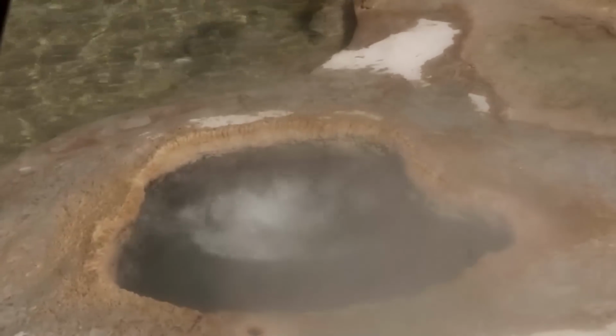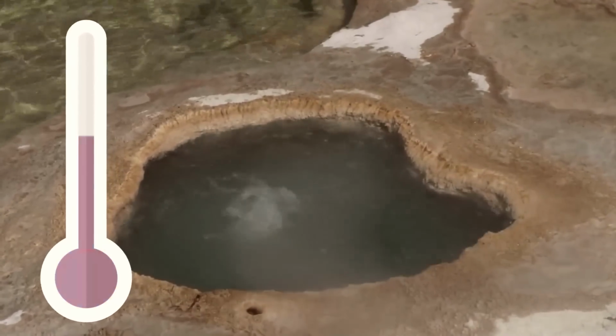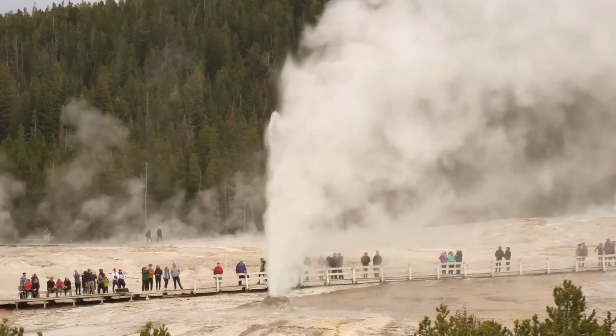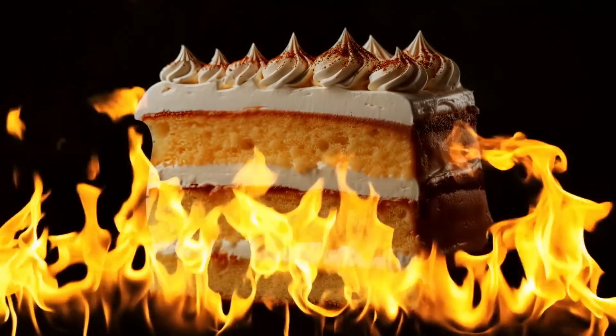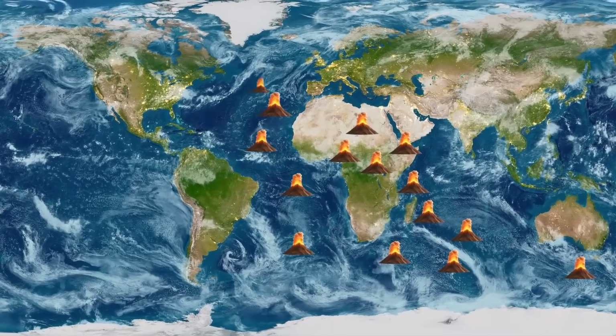But be very careful while visiting and stay away from the site. The water erupting from the powerful geyser reaches 204 degrees Fahrenheit. The steam is even more scorching, up to 350 degrees Fahrenheit. It's hot enough to bake a cake. But let's get back to our volcanic hotspots.